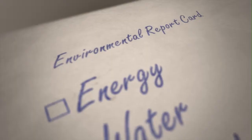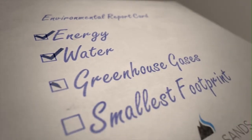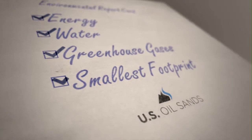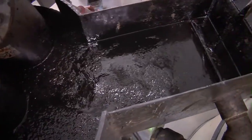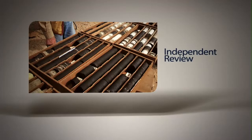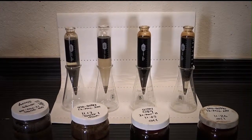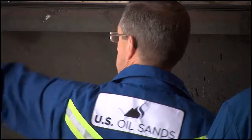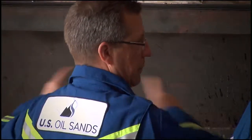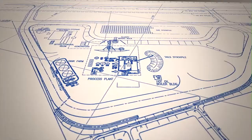It does this while using less energy and less water, generating less greenhouse gases and creating the smallest surface footprint of any project in its class. U.S. Oil Sands process has been proven through exhaustive testing, independent review, and numerous pilots. The process works on oil sands in both Utah and Alberta, as well as other oil sands around the world. The PR Spring project has received its required state approvals and is now ready for construction.